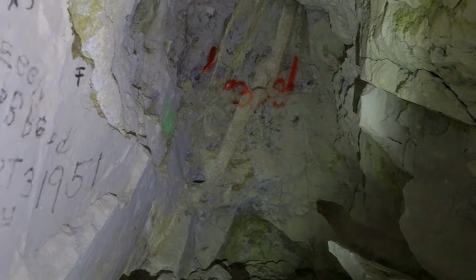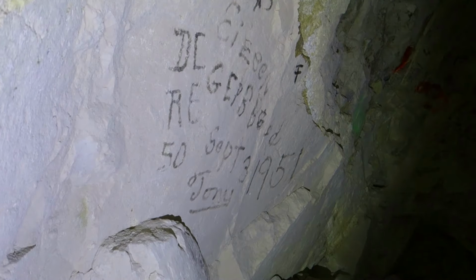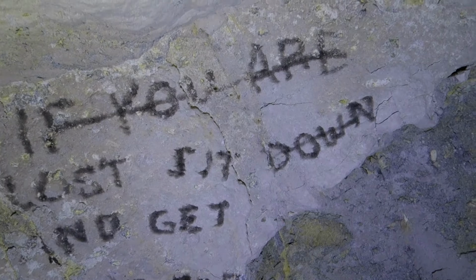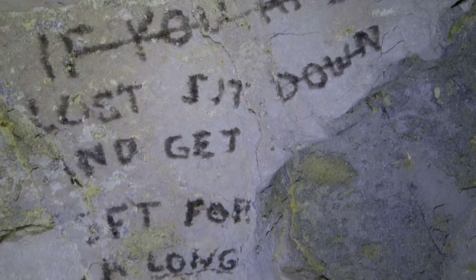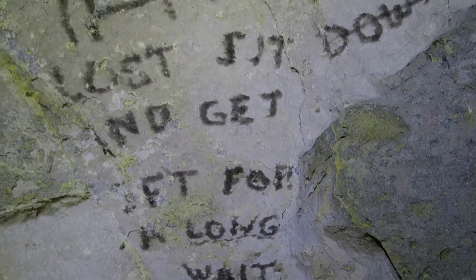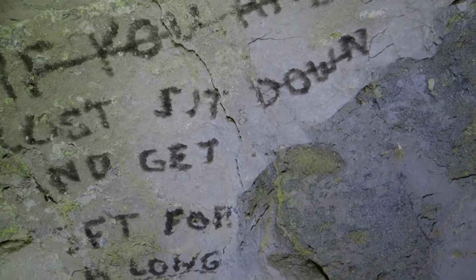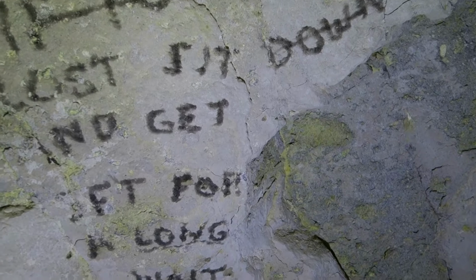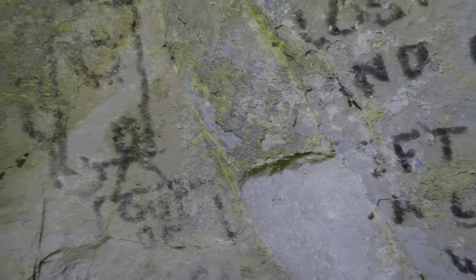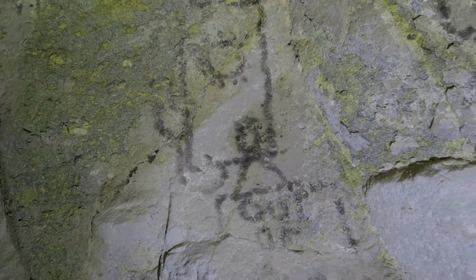Alright, well, we still have drifts to check out, plus the main adit. So let's go do it. Heading back to the main adit, and saw this graffiti I missed on the way in because I was facing the wrong way. Thought it was kind of interesting. I think it says, if you are lost, sit down and get set for a long wait. You probably would, considering where we are, out in the middle of nowhere. It would be a long wait.